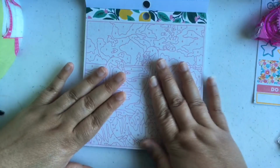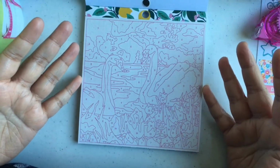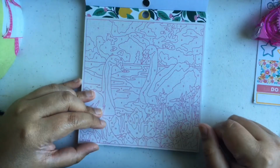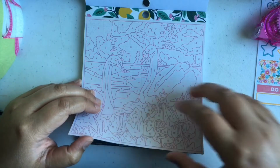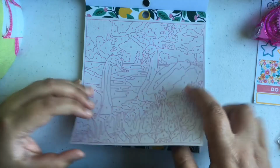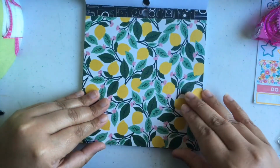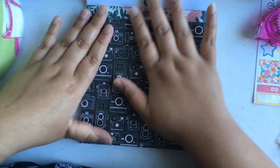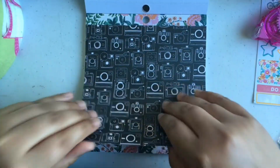And then this paper, I have no idea how I'm going to use this either. It's like a color by number paper thing. It has 2 swans. I don't know if you can see that, but it's different, and for me, it's going to be hard to use. And then here's this pretty lemon one with a little hint of pink. I like that. And then black and white cameras, guys. Who doesn't love cameras? Love that.